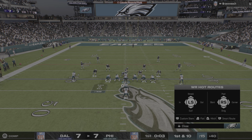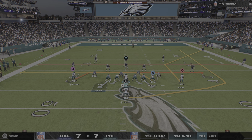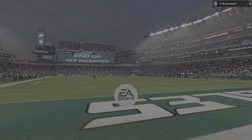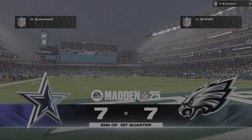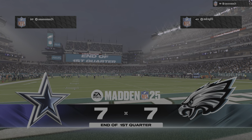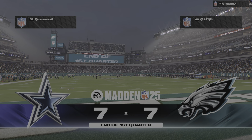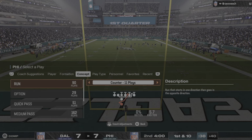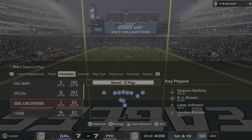So from Cowboy territory now, here's 1st and 10 right at the 40. 7-7, our score after one. Now second quarter action from Philadelphia, and it's the Eagles in possession as they've got it with a 1st and 10.